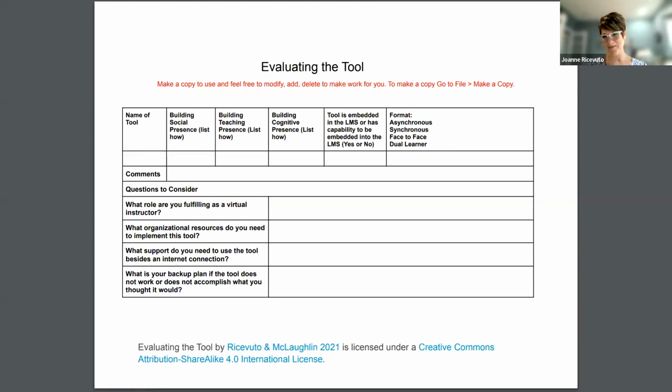Okay, so this is in our book, and we talk about this tool throughout our book. Some people like tools, and some people would rather just think of it in their head. We model how this is done in our book. Say we want to talk about Loom, the name of the tool, and then think through how it could build the different presences we're talking about. Is this tool embedded in my LMS, or does it have the capability to be embedded? These are really important questions. Is this a tool I could use asynchronously, synchronously, face-to-face, or in both settings?